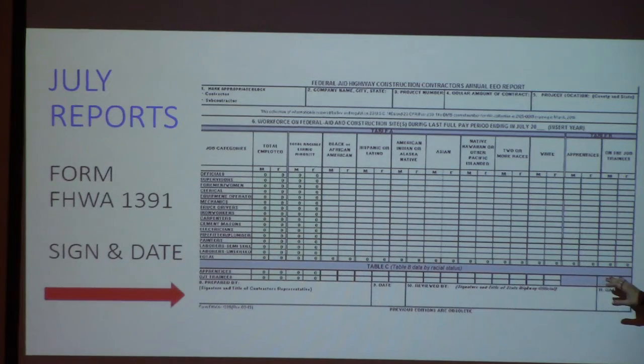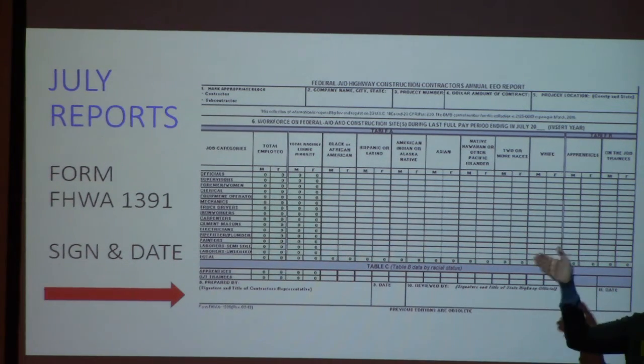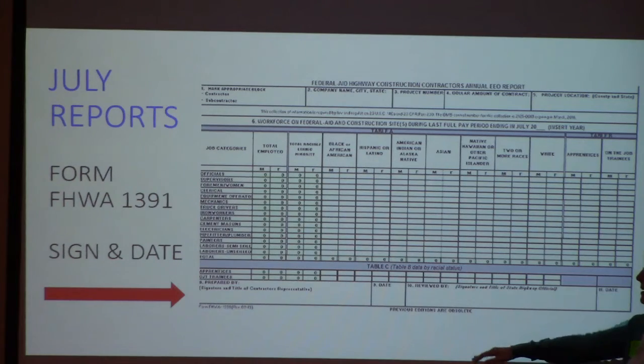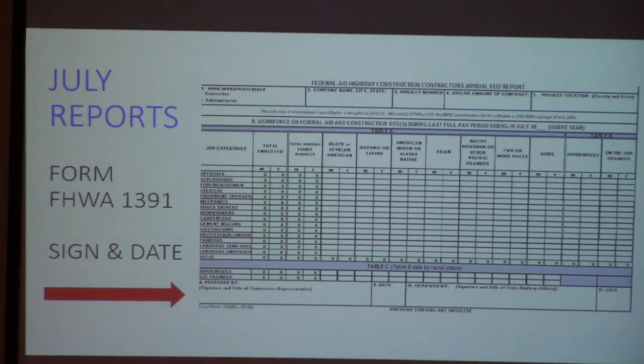On the form, the one main thing, I get this all the time. They'll send it right on the due date instead of before, and then it's not signed. I've got to make sure it's signed, because that certifies it. So I've got to get that signed. The preparer is going to sign there and date it.